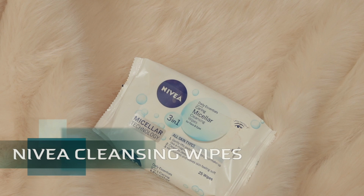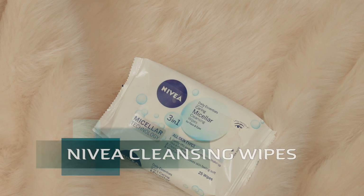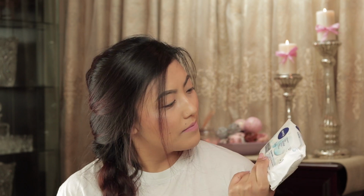So the first step that I like to do is cleanse my skin. Use a wipe to cleanse out all the makeup and everything. The wipes that I have been using right now is the one from NIVEA, and this is the one that has micellar cleansing technology. There isn't any specific wipes that I like. It can be any wipes. In my case, I grabbed wipes that are on sale in the market, and maybe this was on sale last time when I went to grab one.